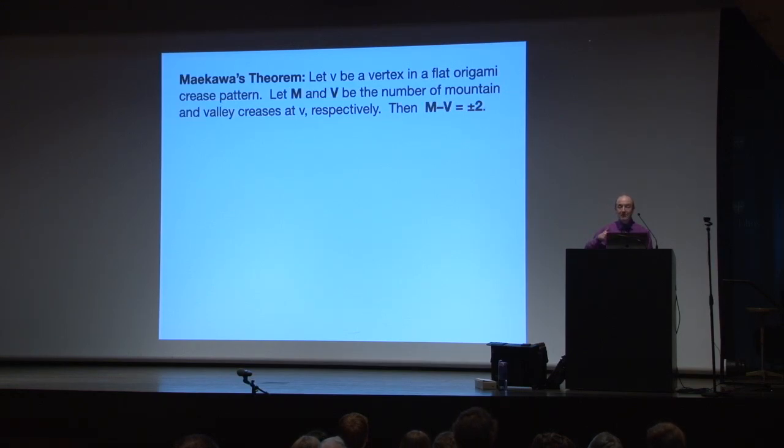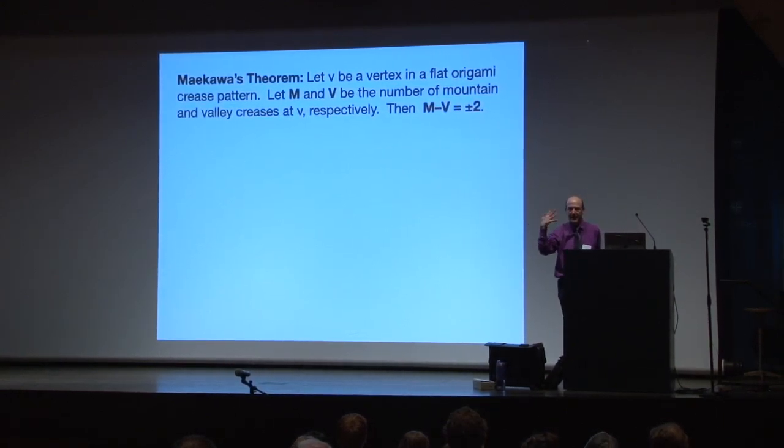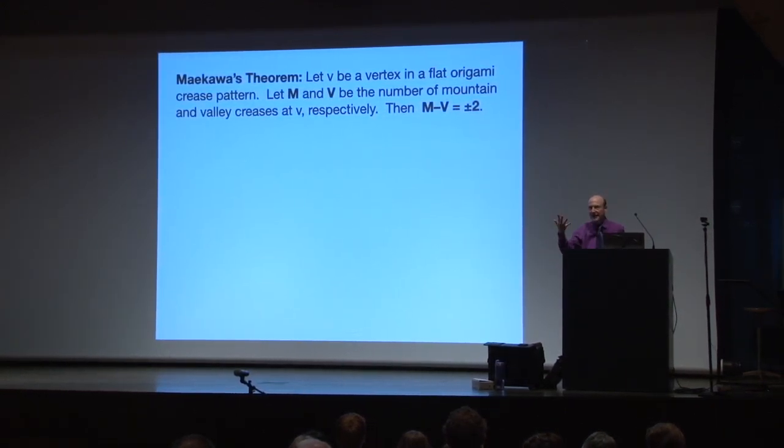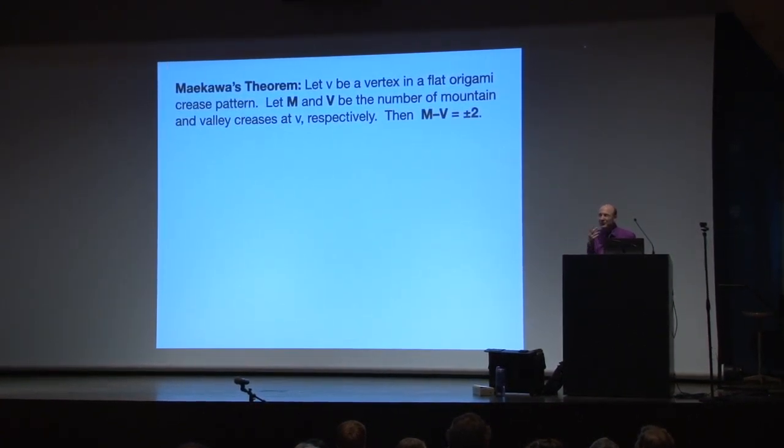Yeah, so then we let M and V be the number of mountain and valley creases coming out of that vertex. And then the claim is that if you subtract M and V, you get plus or minus 2. And you can think of that as like flipping the paper over. If you got plus 2, that means you had more mountains than valleys. If you just turn it over, they'll all switch, and you'll get minus 2. So how would we prove this?